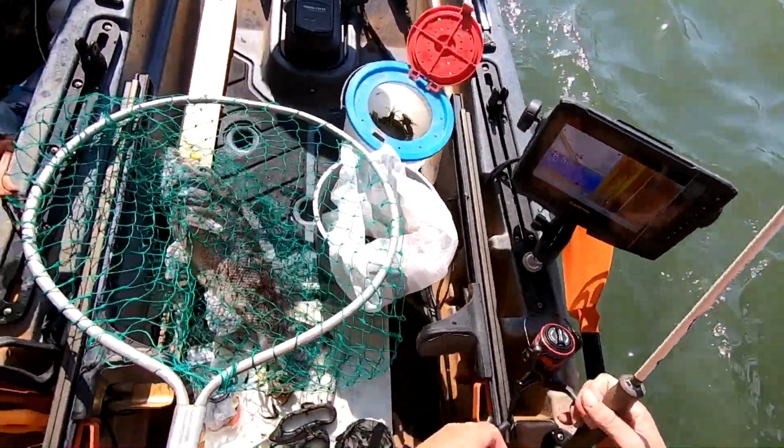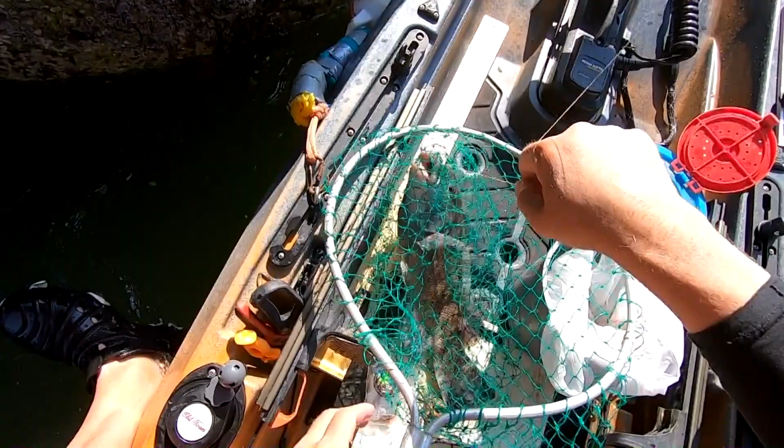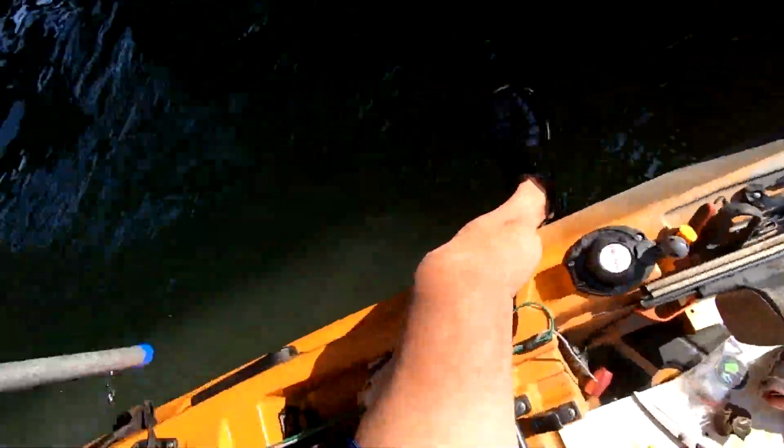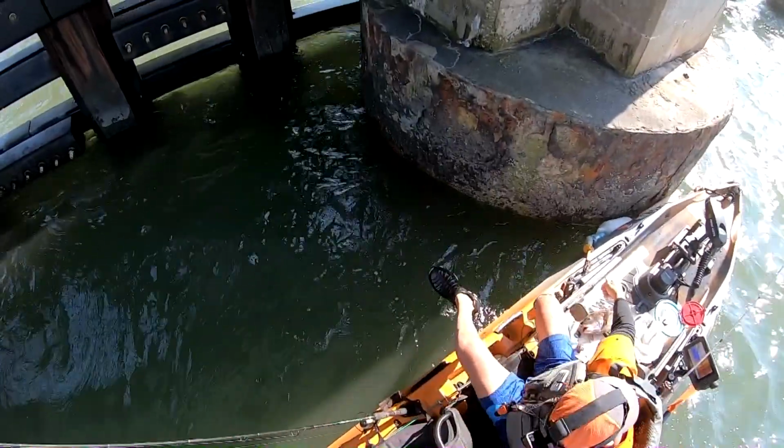That's all right. I'm happy with the one I got. I mean, I don't need to keep one this big, but holy cow, dude. That's a nice fish. That's a really nice fish.